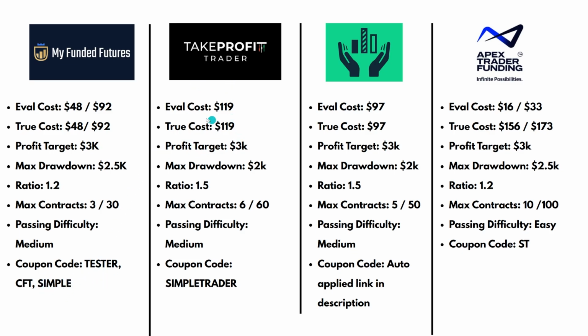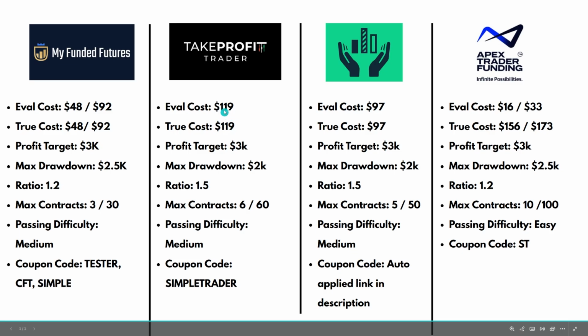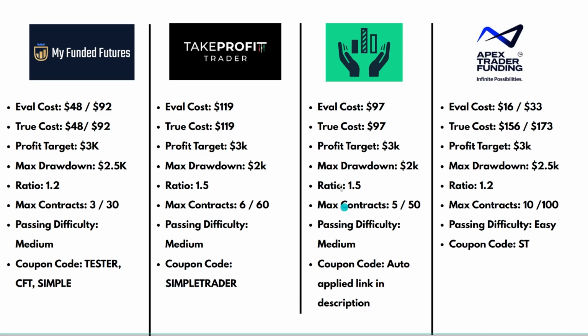Now with Take Profit Trader, you are going to be paying around $119 after discount, so the true cost is $119. Your profit target is $3,000, your max drawdown is $2,000. This is a ratio of 1.5. The max contracts is double that of My Funded Futures, 6 and 60. Passing difficulty, again, medium, and the coupon code that will get you 30% off is Simple Trader.